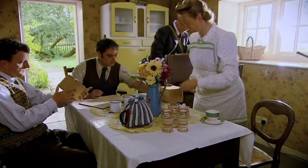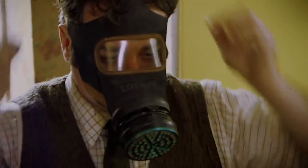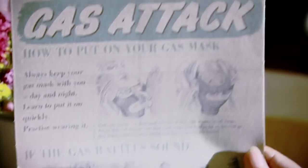One for you. Two. One for you. The government assumed that the Nazis would use poison gas on the population, so a gas mask was issued to every man, woman and child in the country.